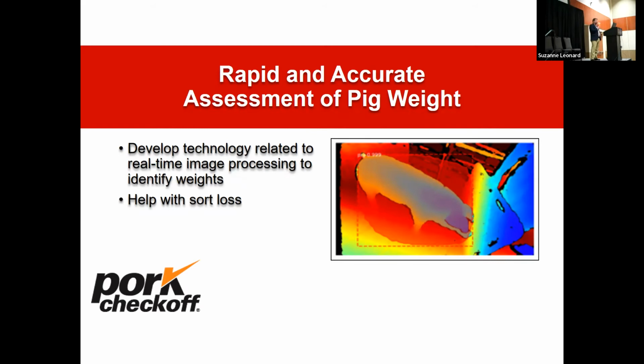So one of our big projects using image assessment was to develop rapid and accurate assessment of pig body weights. And so through a project funded by the Pork Checkoff, we did work on developing technology related to image processing to identify weights.